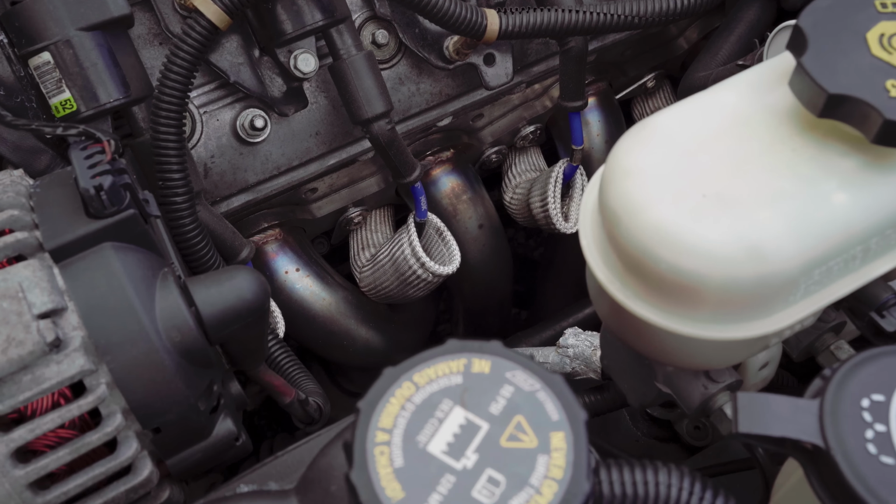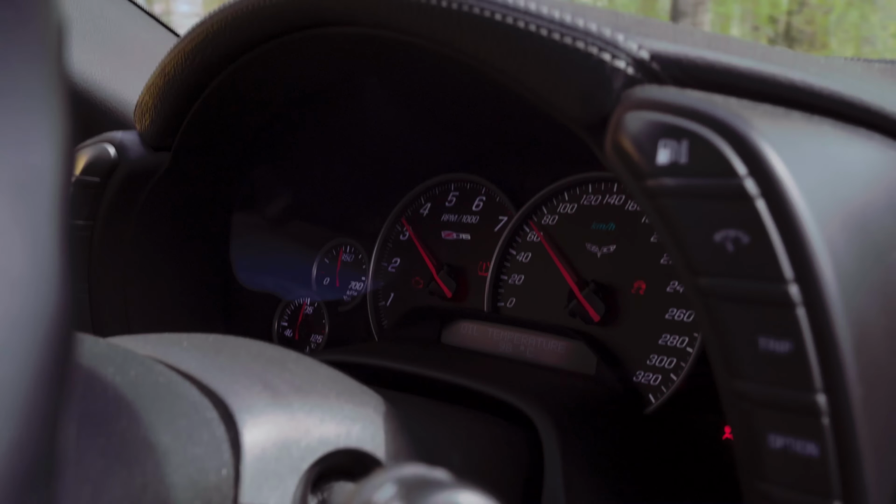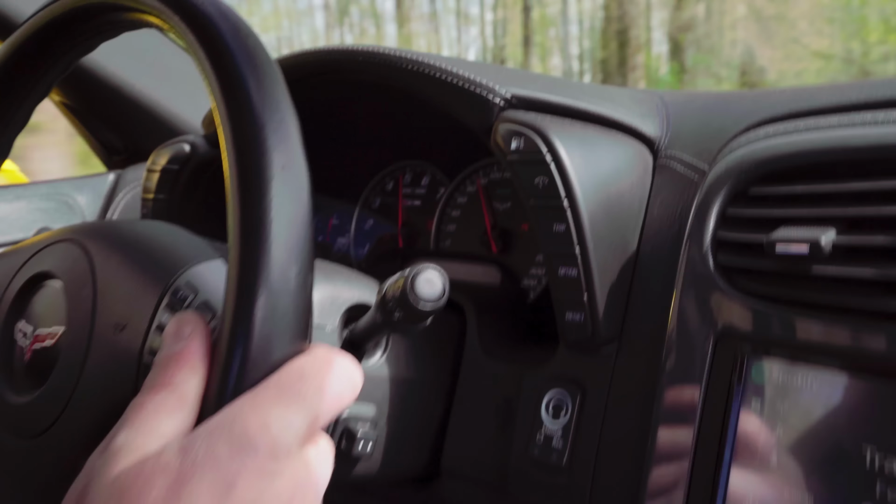Toyo Proxes R888Rs on the back, which is kind of a must for this thing. And this car has Bilstein shocks, and then they're modified by a company called Doug Rippey Motorsports. They do custom valving for Corvettes that see a lot of track time. And then it's got Delrin bushings all the way around, so it's tightened up a little bit from stock, but it's nothing crazy because this is a street car. So I'd like to put coilovers on it at some point. I think that's the next step. I've talked to some guys who say it's a night-and-day difference for the street, but for now, it's good.